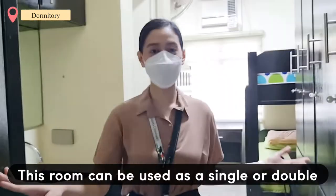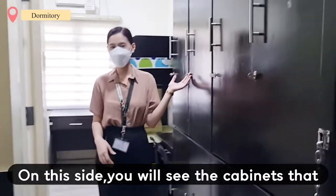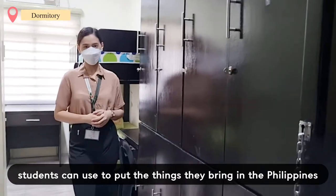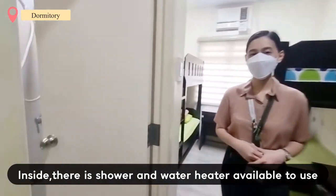This room can be used by single or double occupants. On this side, you will see cabinets that students can use to put the things that they bring here in the Philippines. On this side, you will see the bathroom. Inside, there is a shower and water heater available to use.